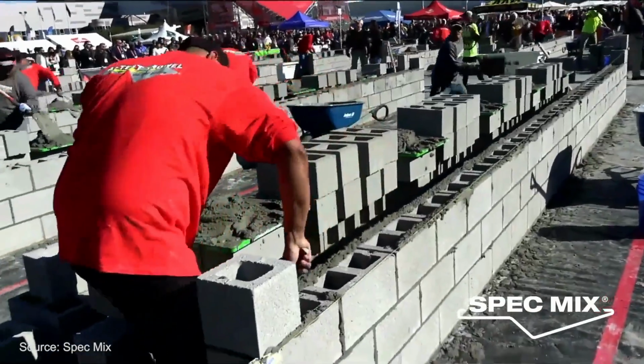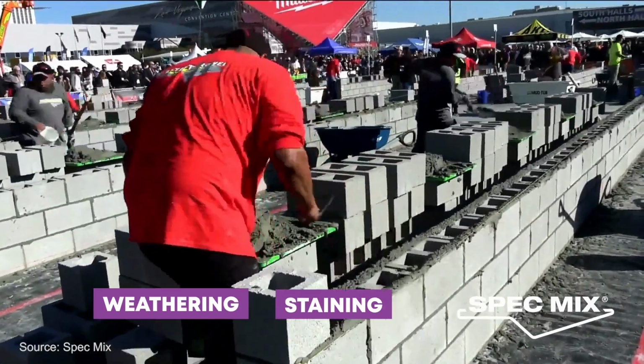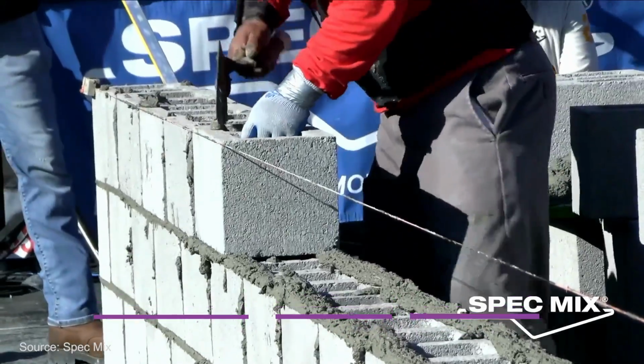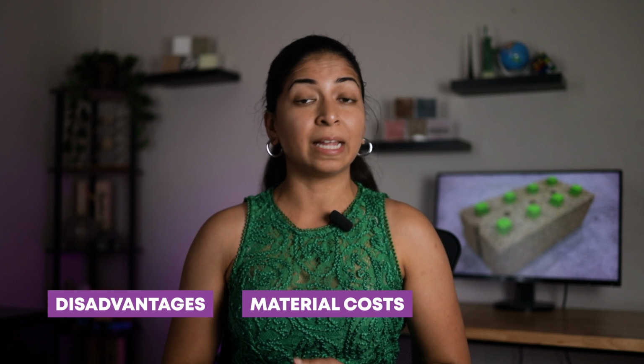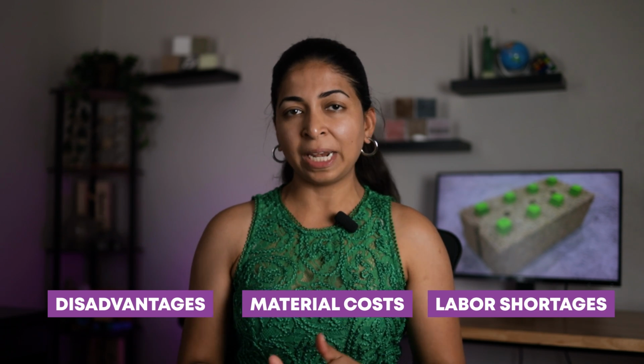CMU block walls can also be affected by weathering, staining, and cracking, so they might not age as gracefully as other materials. The disadvantages of CMU block walls, coupled with rising material costs and labor shortages, have led to their waning popularity in recent years. Companies around the world have come up with exciting new alternatives to CMUs. Interlocking and stackable Lego-style blocks make it easier to construct a wall and even build a home yourself. In this video, we're going to explore 5 of these alternative building block systems.